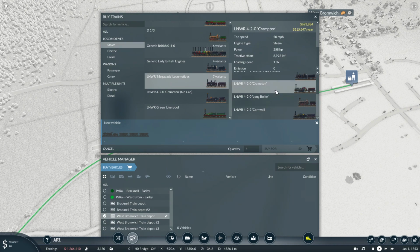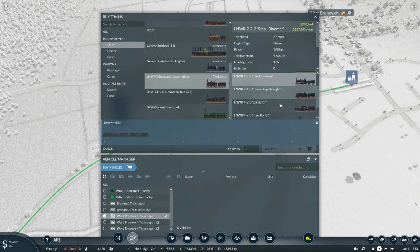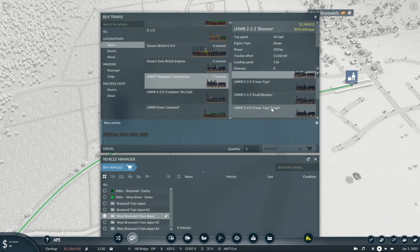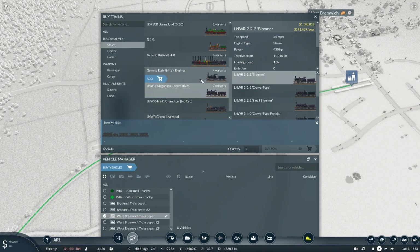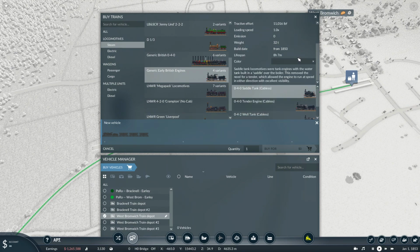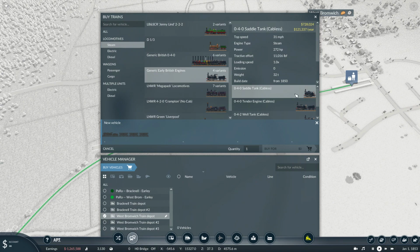So we could swap to a smaller train. I think a smaller train might make sense here. 45 miles per hour. It's a much smaller train. Or what are these generic ones? A tank engine. That would be great. That's a tender engine. Tank engine. 31 miles per hour. I'm so tempted to use a tank engine.